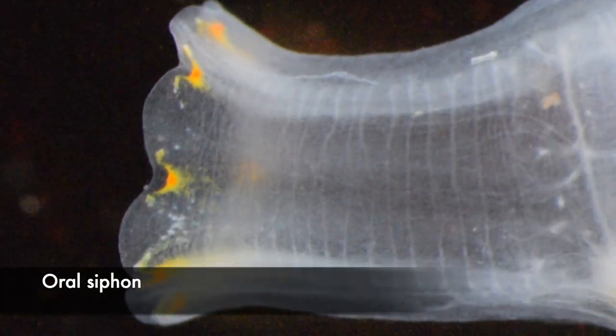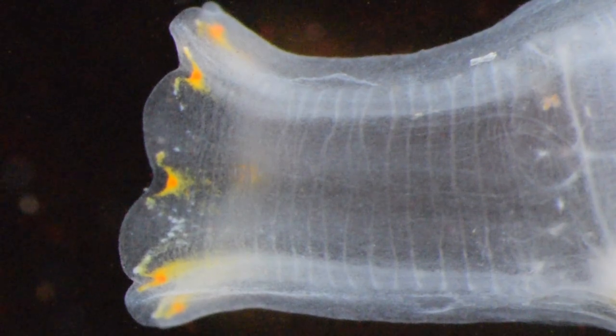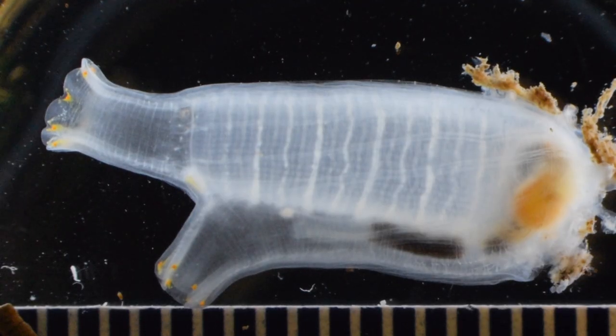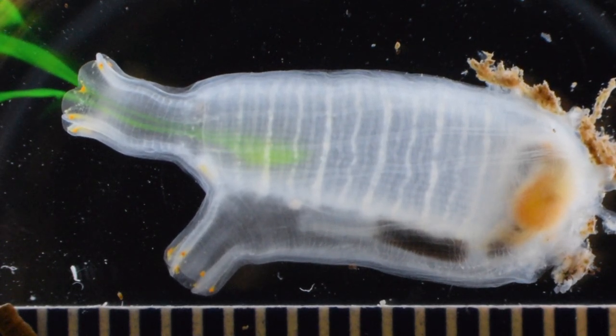You can see particles being sucked into the oral siphon here. Under the tunic of the oral siphon, you can see circular muscle fibers, which close the siphon when they're contracted. If you label the water with fluorescein, it's easy to see that flow pattern: into the oral siphon, through the pharynx, and out the atrial siphon.